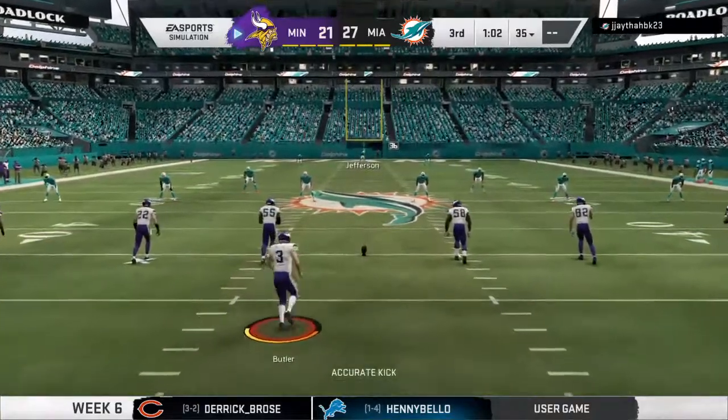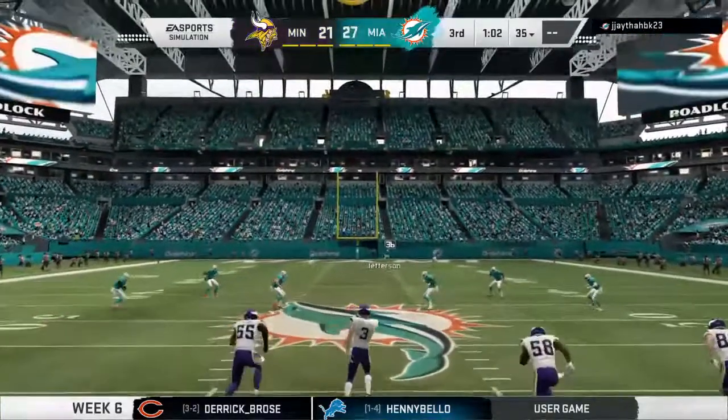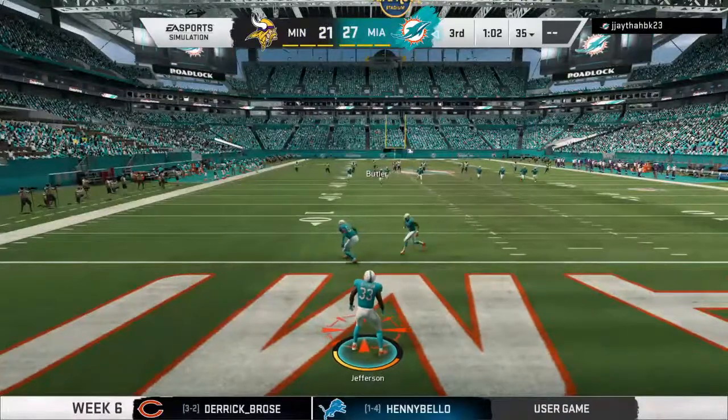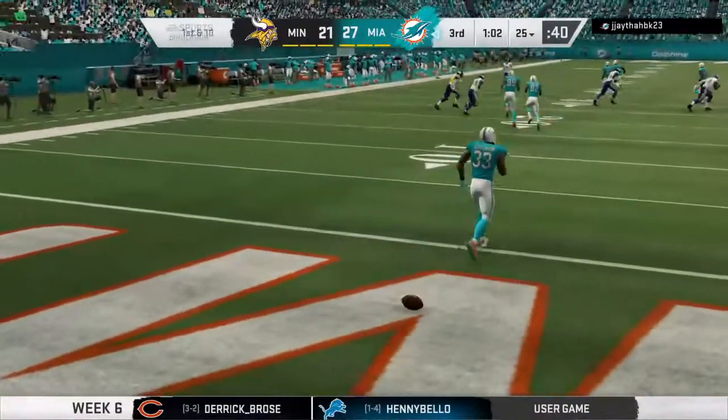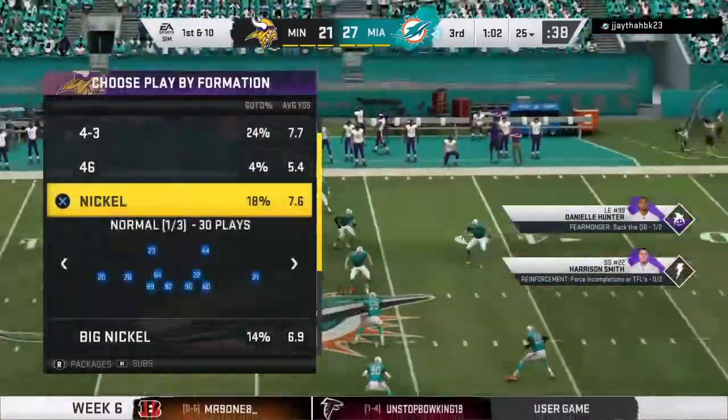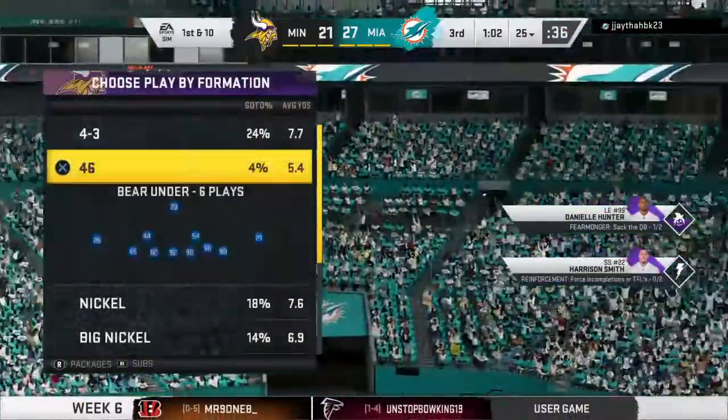So here comes the kickoff, and what now is just a one-score, 6-point game. That'll be taken in the end zone. And he'll elect not to return this one, so they'll bring it out to the 25 on the touchback.